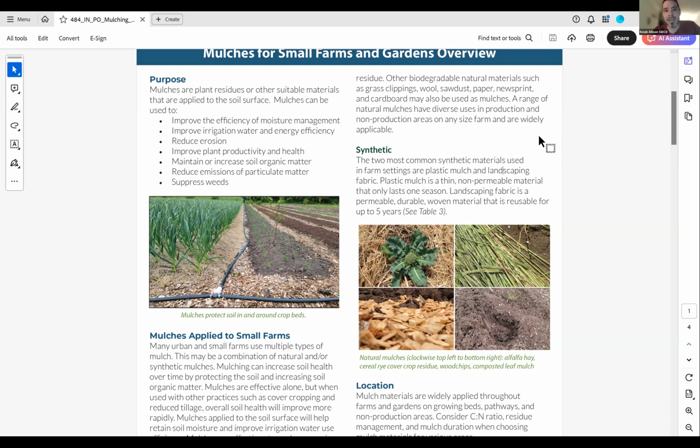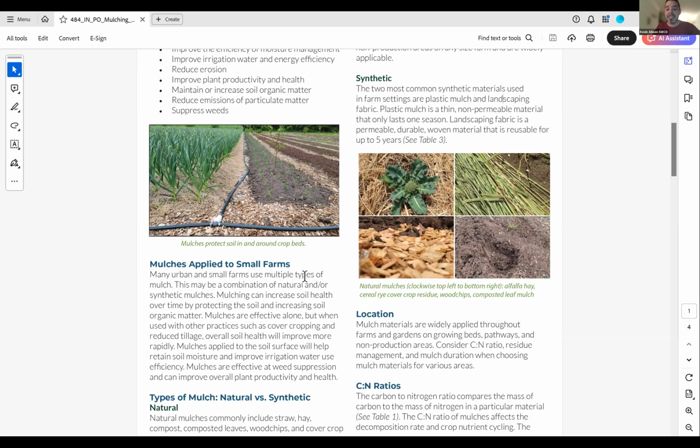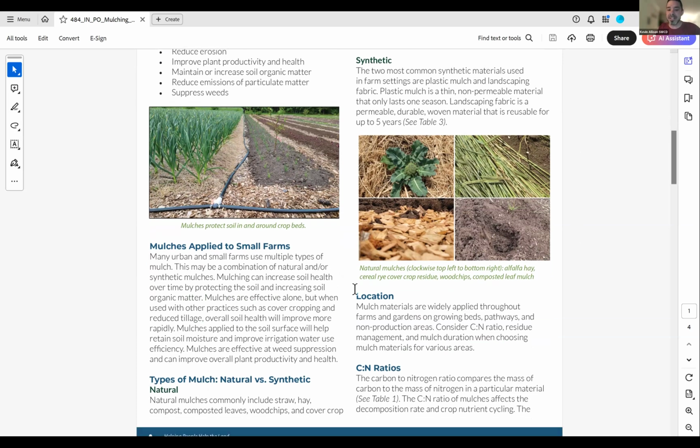However, and I don't want to speak too much on programs, but I know this year the NRCS programs in Indiana decided to not prioritize plastic mulch, but rather to put more of a priority on those natural mulches through the programs. Okay, and I'm going to follow this up with a little slideshow so you can see this in bigger format, and we'll go through each of these considerations as well.